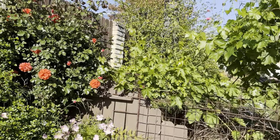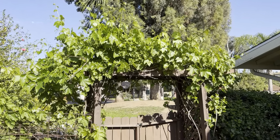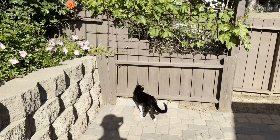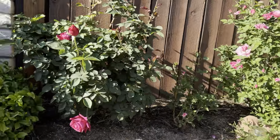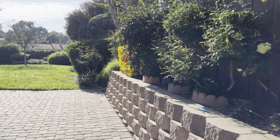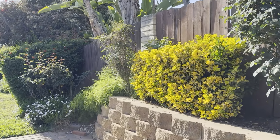And then here you can see we've got a big old trellis with grapevine kind of up and around it. And then there's Dexter making sure the perimeter is completely locked up. Okay, so let's walk back this way and I'll show you the remaining parts of my gorgeous abode.